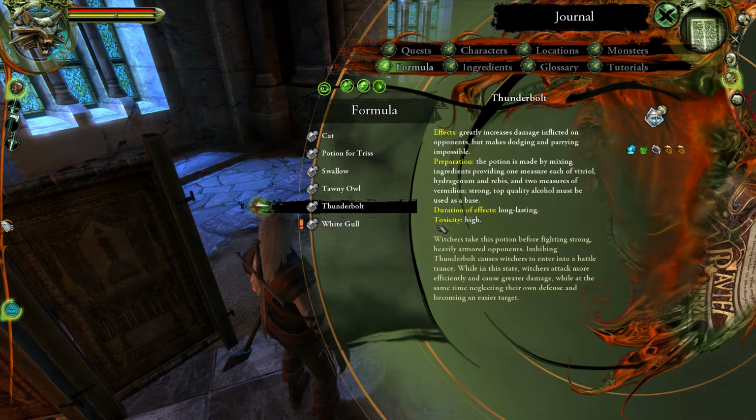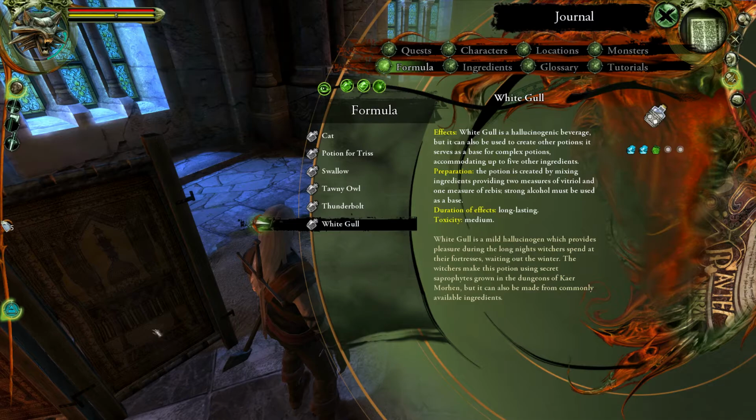All right, Thunderbolt. Witchers take this potion before fighting strong, heavily armored opponents. Imbibing Thunderbolt causes witchers to enter into a battle trance. While in this state, witchers attack more efficiently and cause greater damage, but they also neglect their own defense. Yeah, I don't know about that one.